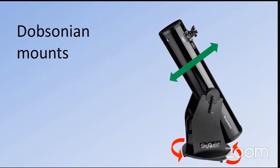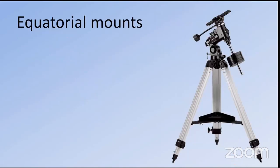And like the altazimuth mount, it rotates in azimuth around this point, and you can tilt it up and down. So again, you can look at any part of the sky with this. You can get motorized versions and versions with GoTo. But because essentially it's an altazimuth mount, it's not greatly useful for imaging things outside the solar system. And that's where we need an equatorial mount.